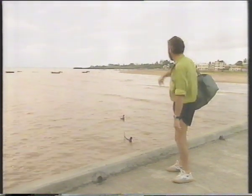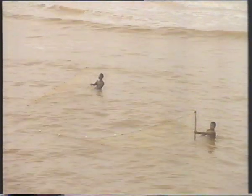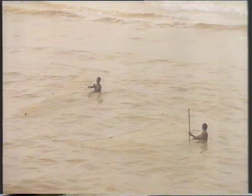There's a couple of guys down there bringing in a seine net. What they do, they walk out here until they're sort of bobbing at head height, and then they walk with the net through onto the beach.